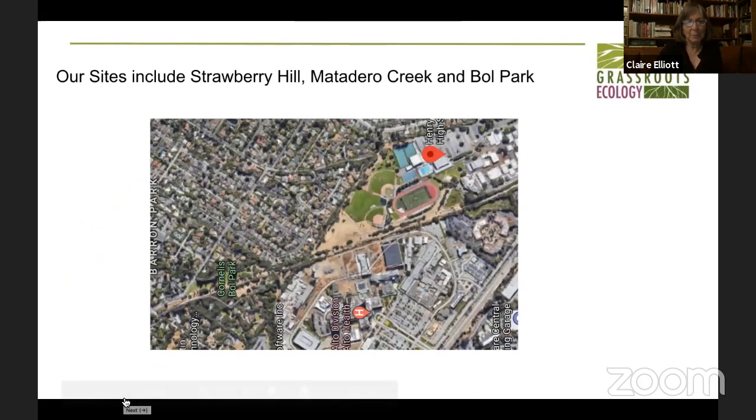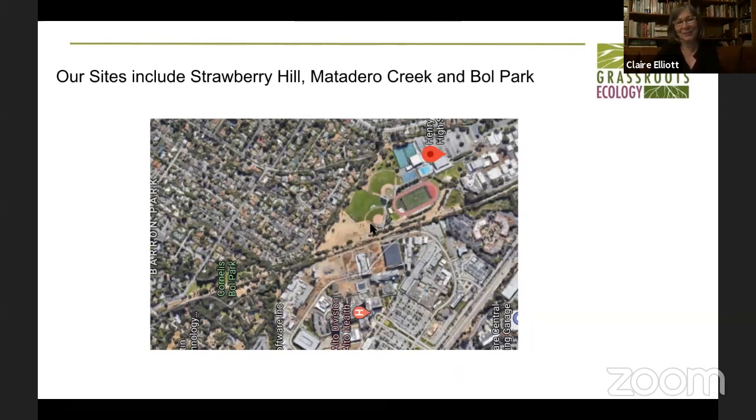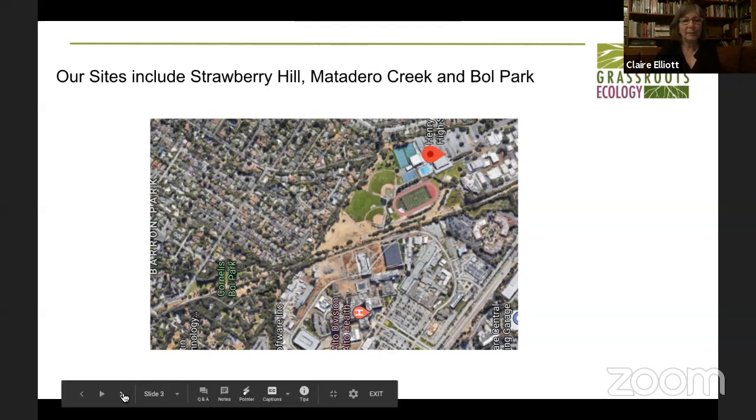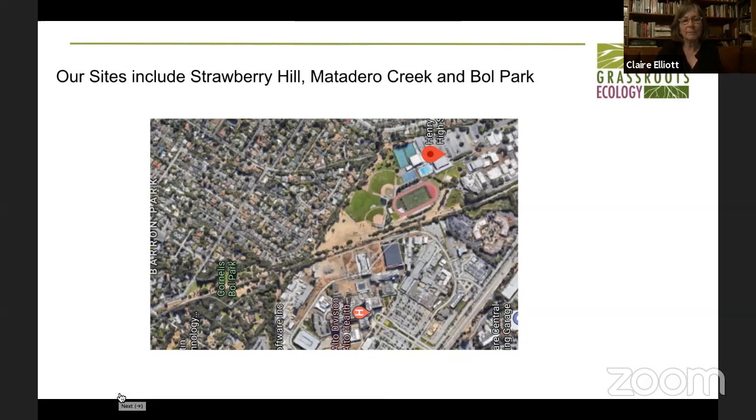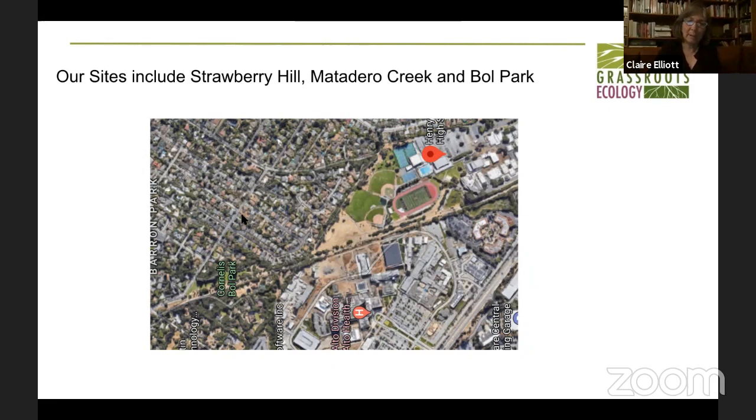One of the areas we work is Barron Park. Barron Park is down here in this corner. It's a sideways image because I wanted it to fit this way on the screen. This area is Strawberry Hill. Can you all see my cursor when I move it on here? This triangular area is called Strawberry Hill, and that is a site that I first got involved with when I started working with Grassroots Ecology in December of 2006. The next year I learned about this spot. I live across El Camino in the Ventura neighborhood, but I often hike or run through here.